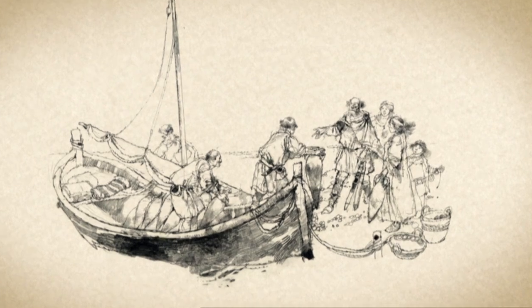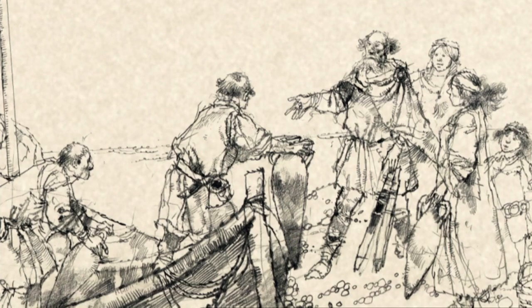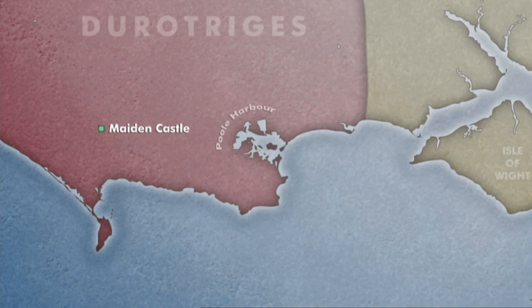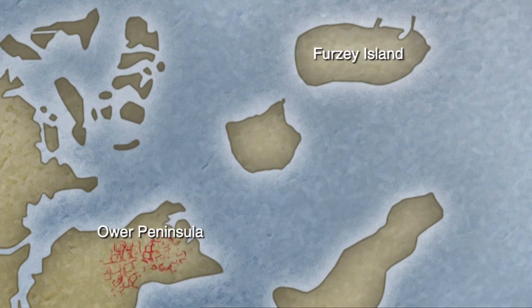Archaeologists believe that a late Iron Age trading network extended all the way from Britain as far as India. Dorset was the territory of the Durotriges, about whom little is known. They did build Maiden Castle, and in their territory was the biggest known port in southern Britain at Hengistbury Head, 25 miles from our site. But focus is now shifting to Poole Harbour because of the work Eileen has done here. On Furzey Island and the Ower Peninsula, there's extensive evidence of Iron Age settlement and industry.